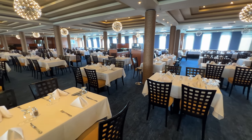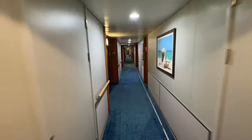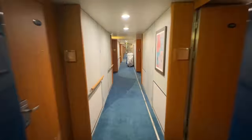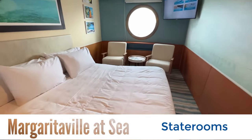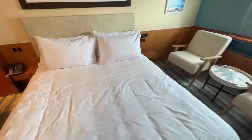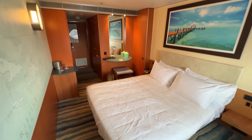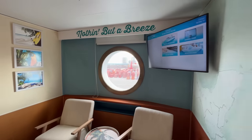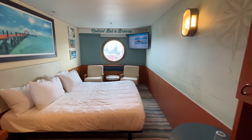Deck 7, the Riddles in the Sand deck, as well as Deck 6, the Flip-Flop deck, are all staterooms. During our 2-day inaugural cruise, we stayed in an Ocean View cabin on Deck 7, cabin 7129, which is right next to the aft elevators and stairs. Given this is an old ship, there's not much in terms of soundproofing. So we could definitely hear the music in the Euphoria Lounge, which played until around midnight, as well as other passengers' rowdiness, which continued well past 2 a.m.